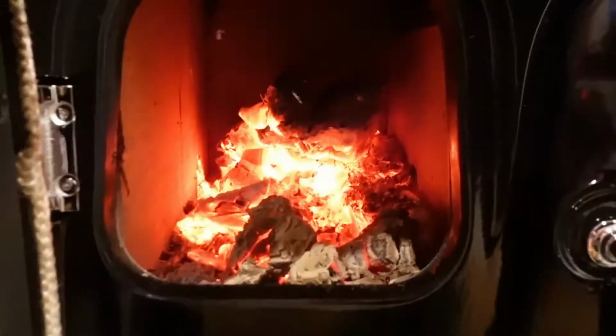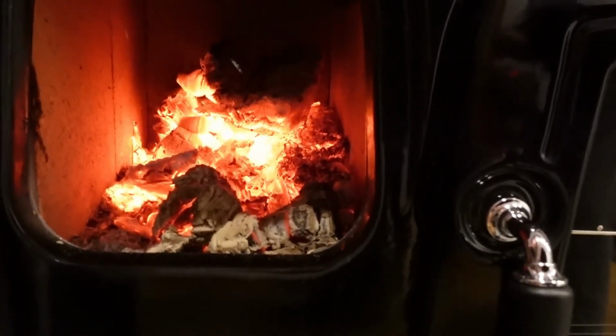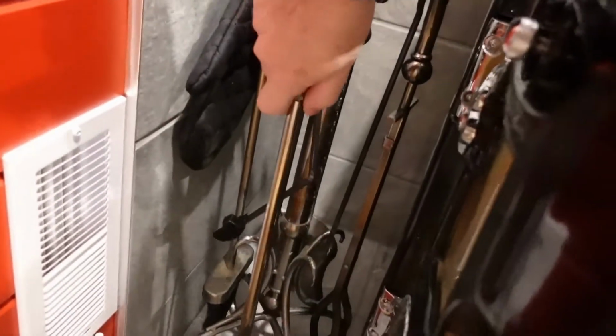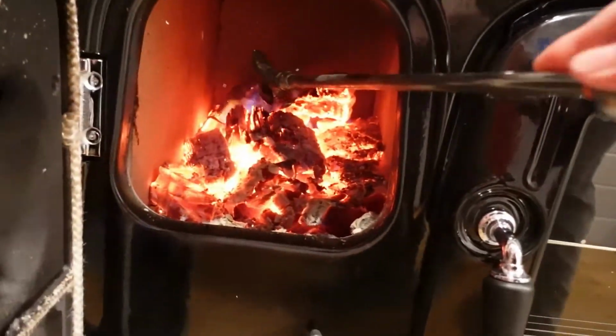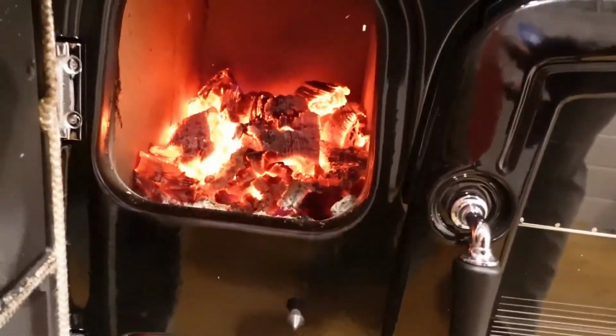So you can see how awesome the coals are now. So I am gonna break them down so they're kind of flat. And then you got a good bed of coals, and then I can load as many logs in there as I can.